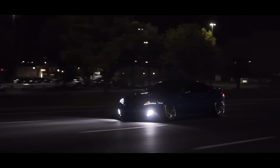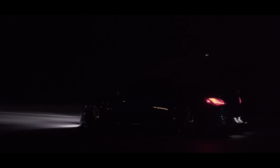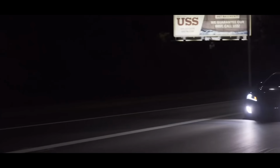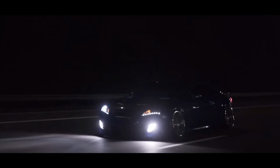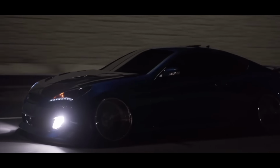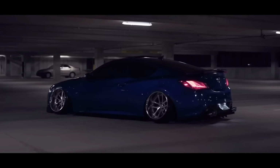The looks alone carry this car to the top, but if that isn't your style, the car comes with a naturally aspirated V6 that makes 350 horsepower already, which is hard for most companies to do in a V6. And on top of that, if you don't want that engine, they came with a 2-liter turbocharged inline four that's really good for tuning. So, I mean, you got to give credit where credit is due.